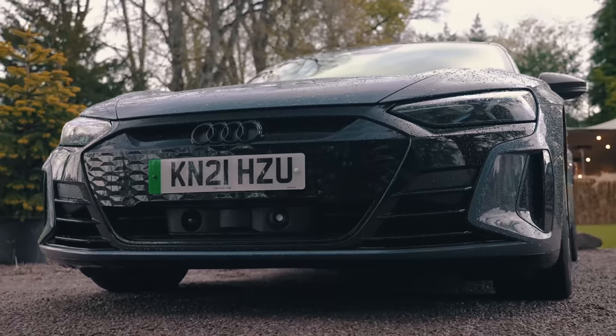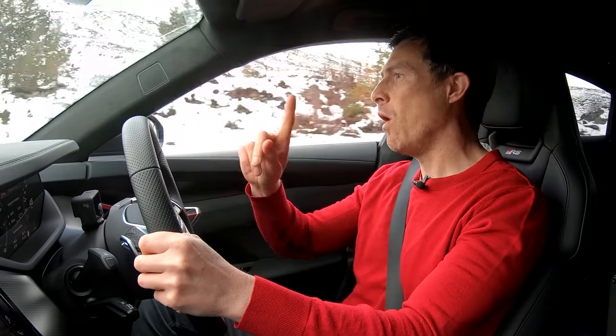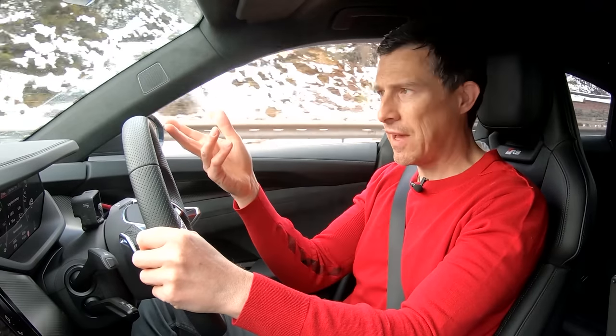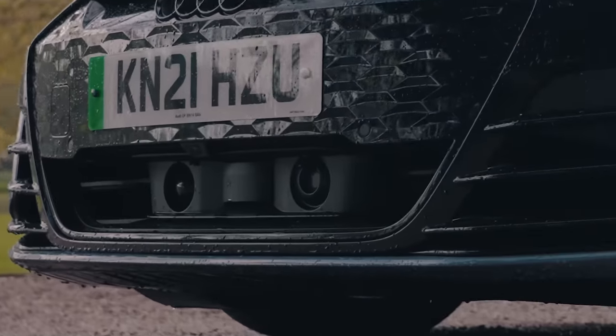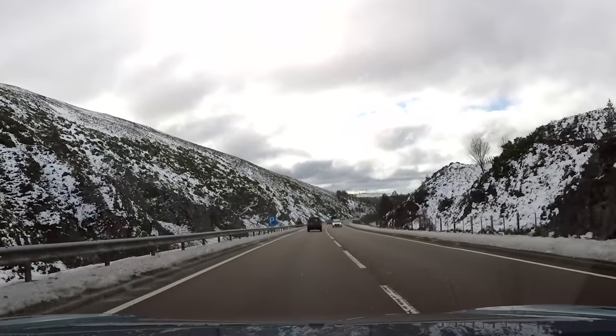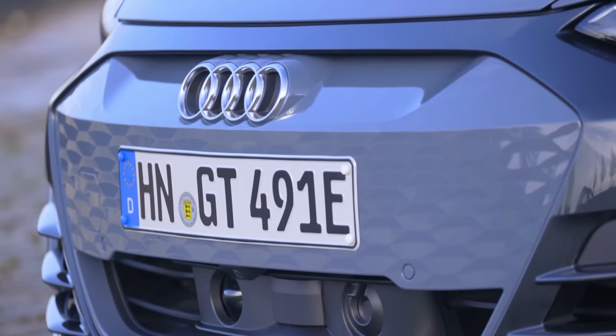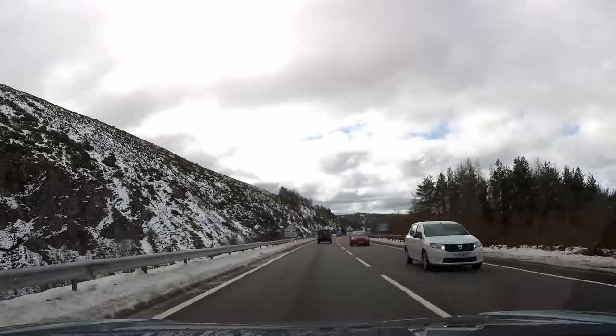Now, you might be thinking, Matt, it's an electric car. Why has it got a grille? Well, I think there's two reasons. One is the fact that it's a familiar Audi grille, so you recognize the face. And then there's the fact it gives them some place to hide the sensors for all the self-driving tech. It's also the first Audi grille you can have body colored. It looks quite cool, just like the weather outside.